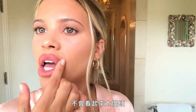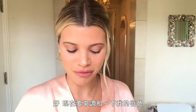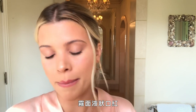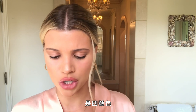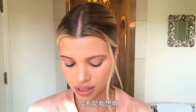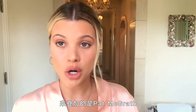It's not as intense. Okay, here's the concoction of my lip color. I'm gonna use NYX, which is my favorite cream lip matte situation. And this is in color 04. I'm obsessed with this. As you can tell, we're running low. So all over. And today I'm gonna do, on top of that, the Pat McGrath.